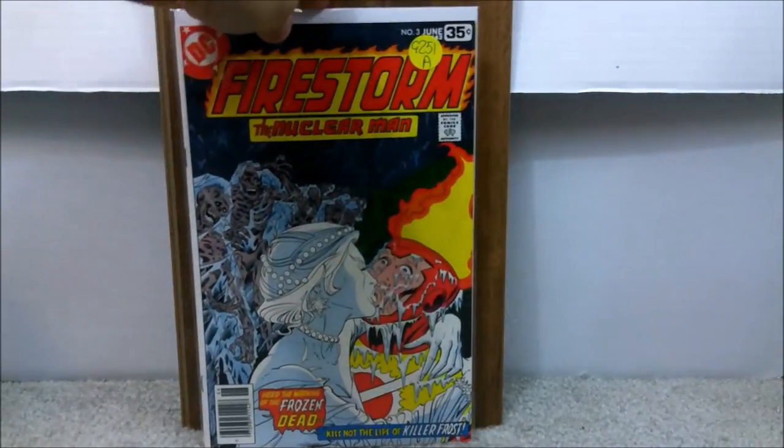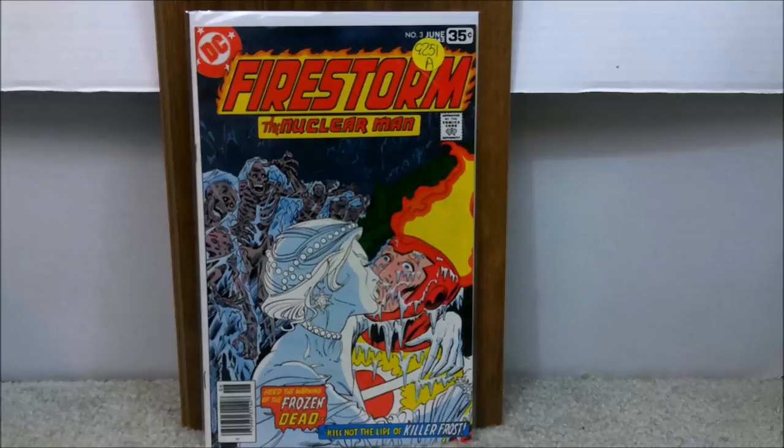Next up, this is a book that decreased a little bit because she already made an appearance in a TV show, and that's usually the best time to get them. You don't really want to buy them when they're hot because you're going to spend a lot more money. This is Firestorm, the Nuclear Man, issue number 3. And this is the first appearance of Killer Frost.